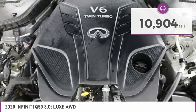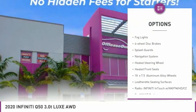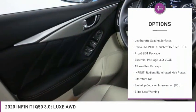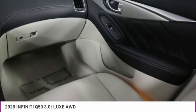Here are some of this vehicle's great options: electronic stability control, alloy wheels, remote engine start, brake assist, fog lights, four-wheel disc brakes, splash guards, navigation system, heated steering wheel, heated front seats.